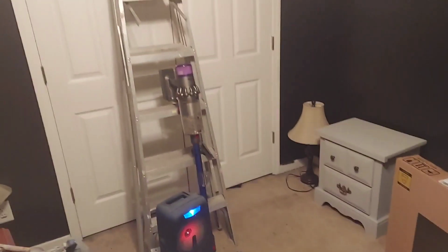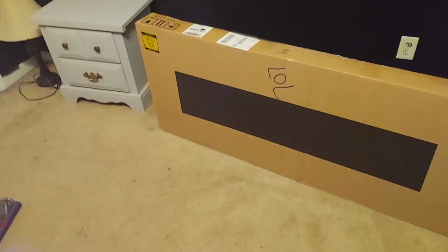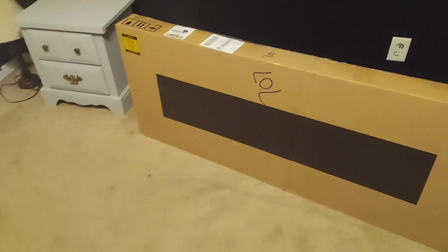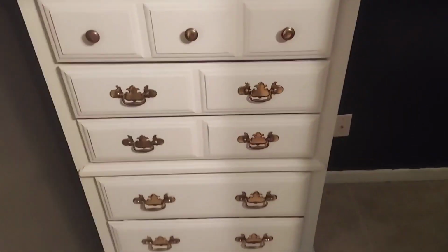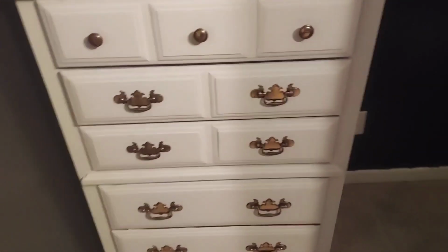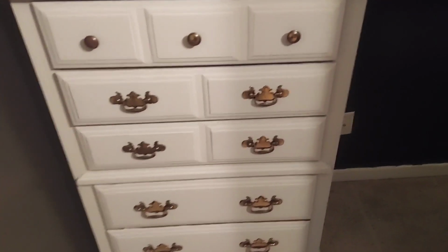So this is another update. I have already finished painting his room, and I also got the dresser and the nightstand painted. So I'm about to get ready to put his bed together, and that's going to be pretty much it, other than me putting everything on his wall and touching up the little spots that I messed up.